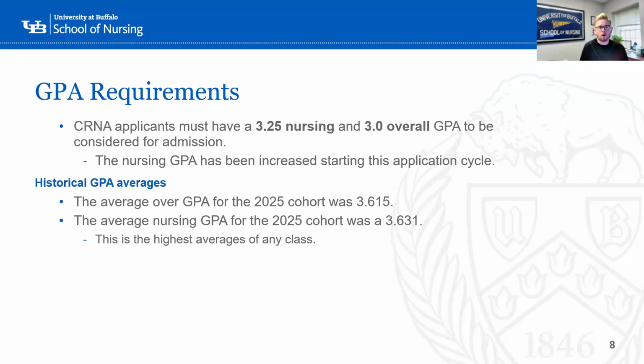The reason for that is our application numbers have grown exponentially the past few years. Every year we get hundreds more than we did before. And this past cycle was the highest average GPA that we've ever had for an incoming class. So the average overall GPA for the 2025 cohort, so that's the students that are starting in a week, was a 3.615, and the average nursing GPA for that same cohort was a 3.631. Those are up from what we've had in the past. We've always had high GPAs, but these are the highest average GPAs that we have admitted into the cohort.